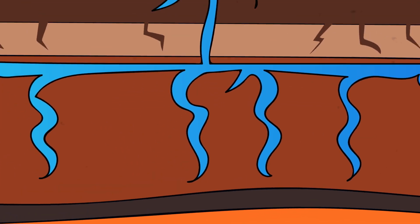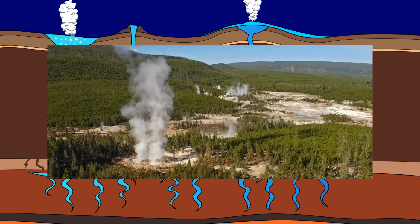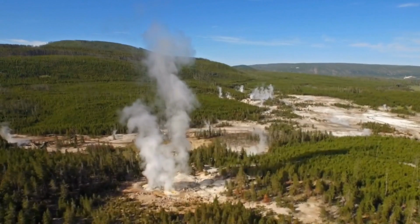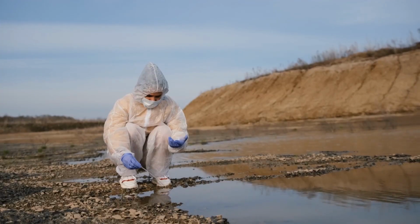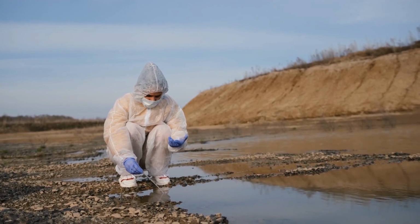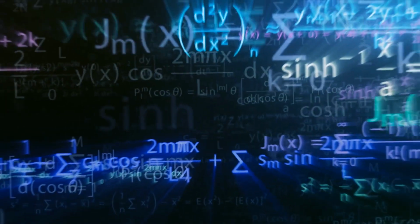I'm talking about that underfoot plumbing system that makes those grand eruptions possible. About that, there's good news. Recently, researchers have succeeded in mapping the national park's hydrothermal plumbing system with the help of a giant flying magnet. As a result, scientists have managed to document all these features in stunning detail.